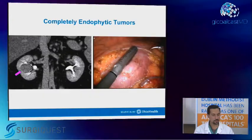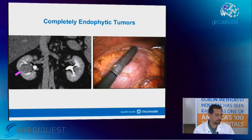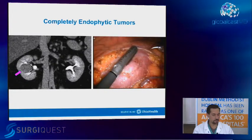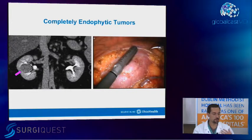She did. She's happy. So, completely endophytic tumors, we may or may not have talked about these already a little bit today. But obviously, the challenge with these is that you can't see them from the surface, so you're relying on ultrasound. What are some of the considerations that you have when you have a completely endophytic tumor? What are some of the thoughts going through your mind in terms of how you're going to approach this, how you're going to attack this?